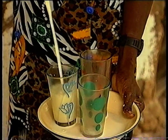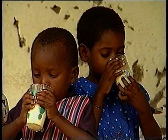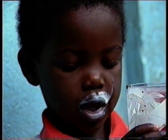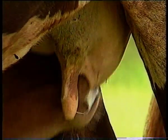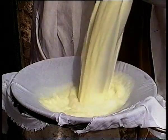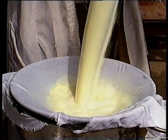Milk. We all need it from the day we are born, and we need to make sure it is of the best quality. Young get their milk by suckling. We can get our milk from cows in two ways.